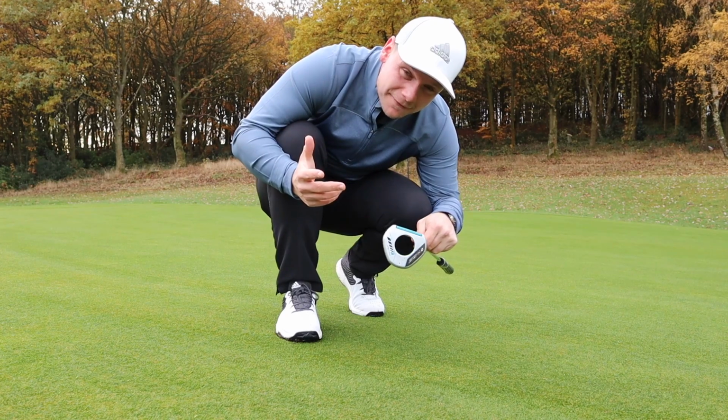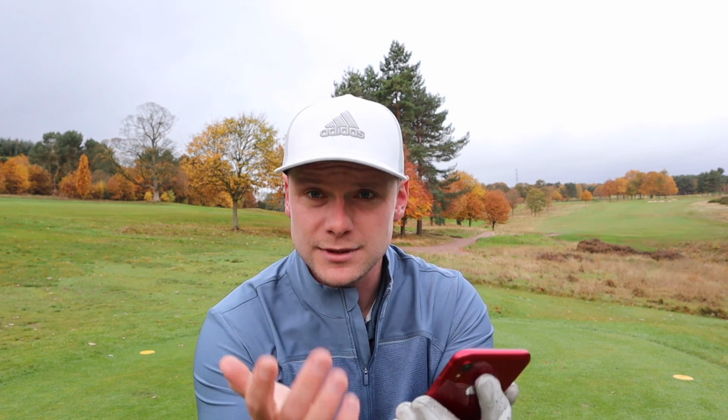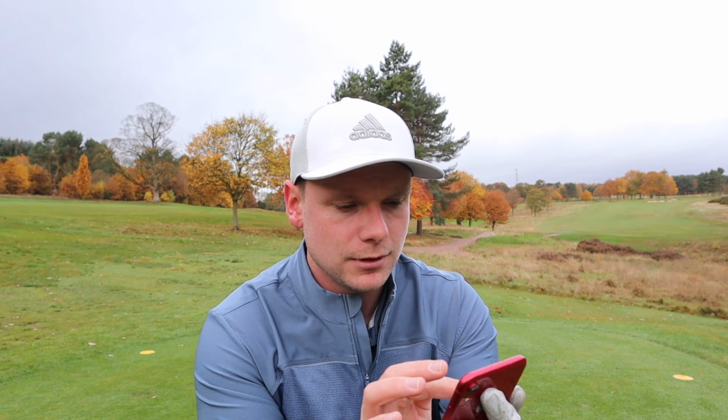And that is a birdie on the first hole with the Swing U app. So it's got to be worth buying or downloading, right? Okay, so we're here on the second tee. How easy is this app to change holes, because I know sometimes it can be a bit of a palaver. It already knows that I've changed hole.